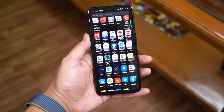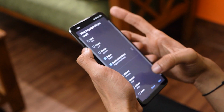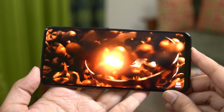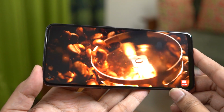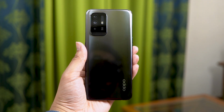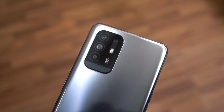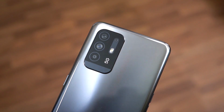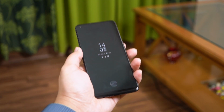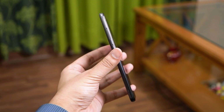So there you have it, guys. These were my first impressions of the latest OPPO F19 Pro Plus 5G. In a nutshell, this is a solid smartphone and ticks most of the right boxes. For starters, I love the design and colors. I think the F19 Pro Plus 5G shoots some amazing videos during the day, or for that matter even in low light conditions. The phone is very slim and light, and during my testing period, the battery life has been great along with superb charging speeds.